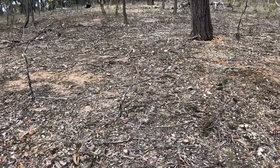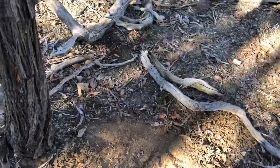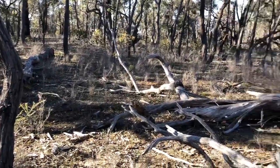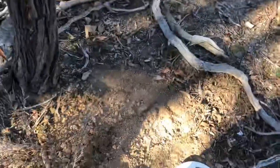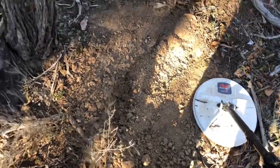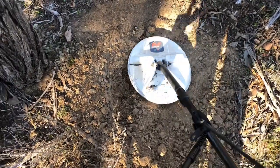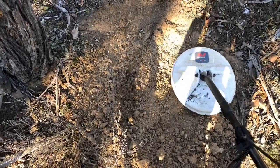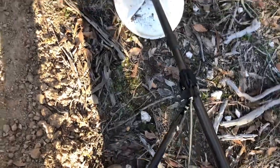Alright guys, there you go guys, just out and about today, out in the bush. Beautiful day. It was pretty cold out this morning, very frosty. But just scooting through. Came across an iffy sort of a signal, but now I've taken about an inch out. Got a bit of a wobble to it, so sounding pretty good. I've been picking up a few bits and pieces here and there, but nothing with size.